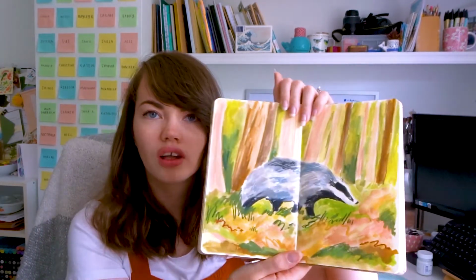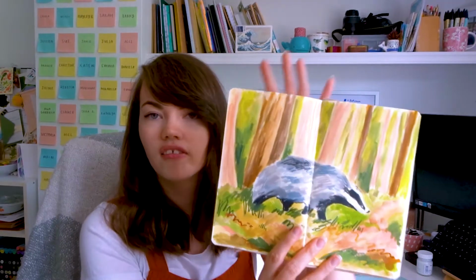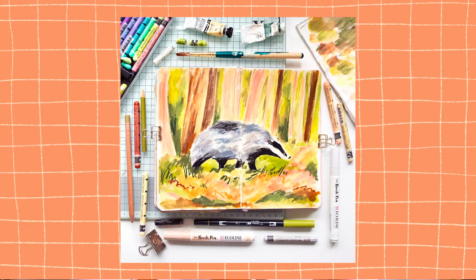It's obviously not the most finished piece because it was still done under a timer, but I really love that it's full page, that it goes edge to edge, and although the scale's a bit off, I get a really nice feeling from this one.